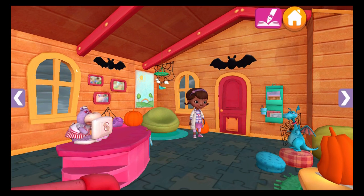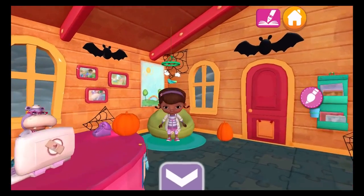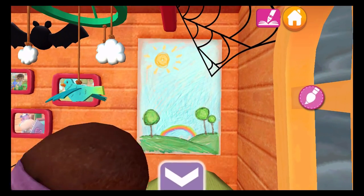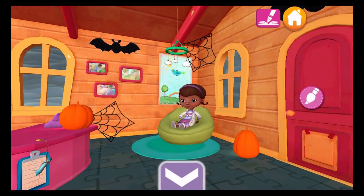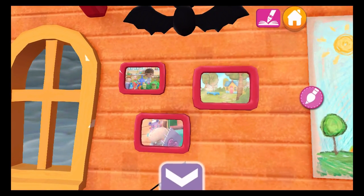Better get this done. Brave dragons, like me, love to play. I'd say you're very good at it, Stuffy. This is my favorite place to sit. Oh, I love rainbows. Wow, look at that mobile spin. Look, you're in this picture, Hallie. And there's Stuffy. Oh, and Lammy, too.